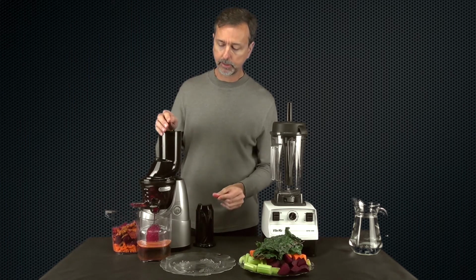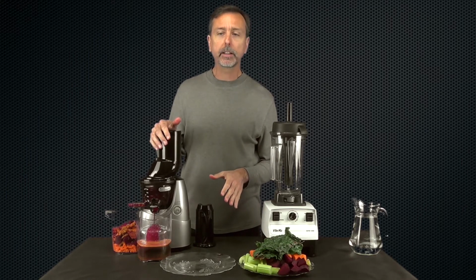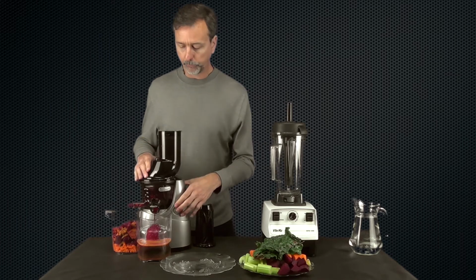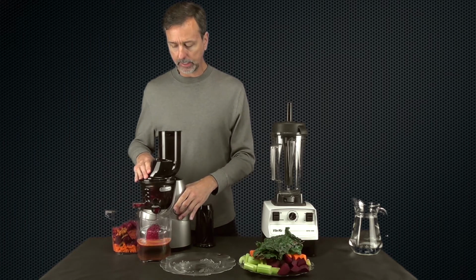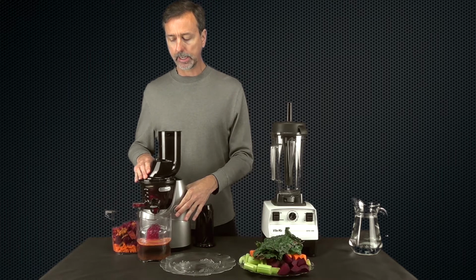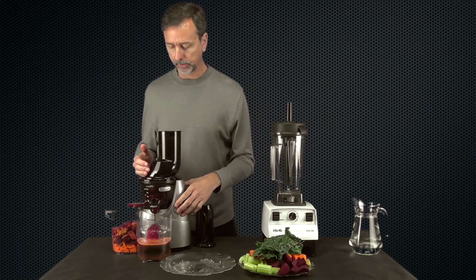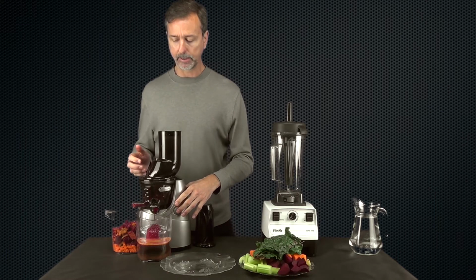As you can see, I'm done here, and that's gone pretty well, pretty easily. Just let the juicer finish its processing. I can reverse it, which helps squeeze out any remaining pulp that was left inside the juicer, and squeeze out the juice from that.